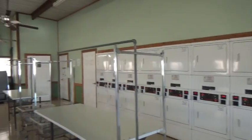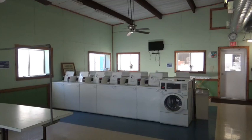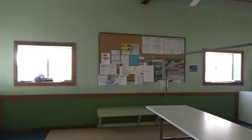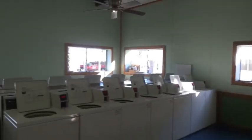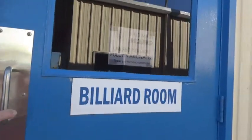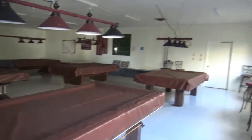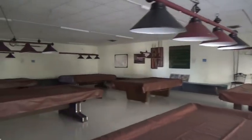This is huge. Of course, there's over 1,000 sites here. Here's your billiard room. Nobody's in here right now, but there's 6 tables.